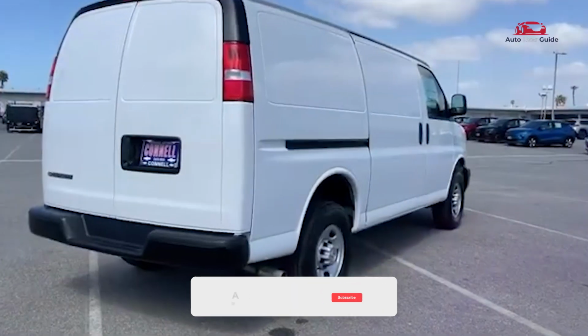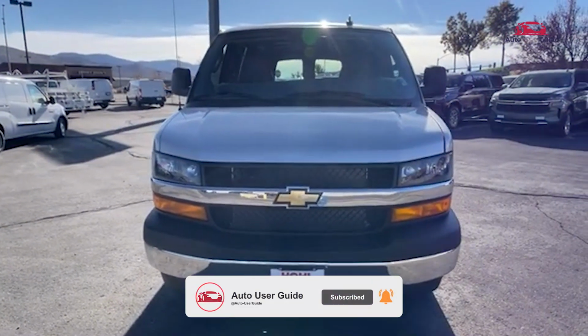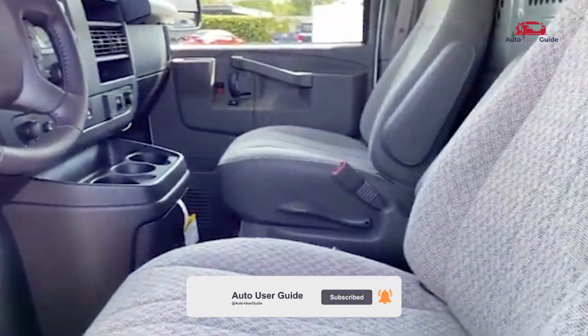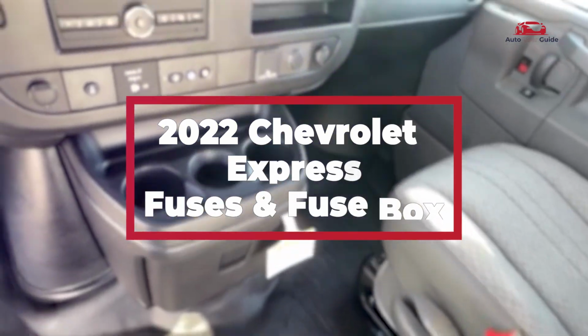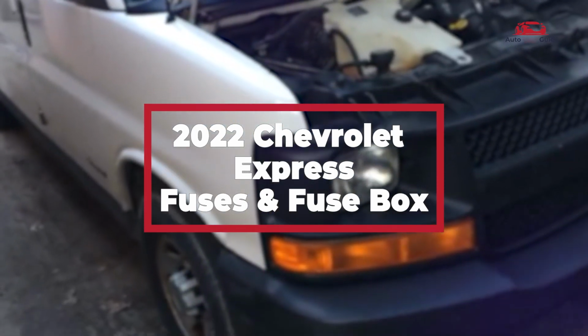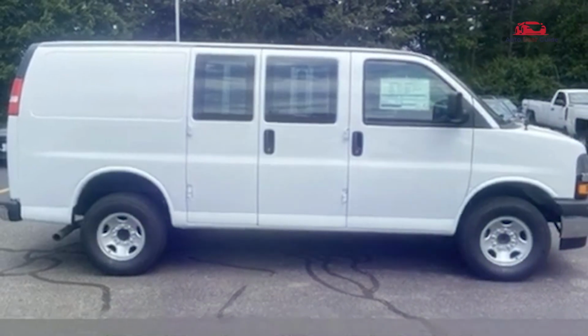What are the key locations of the fuse boxes in the 2022 Chevrolet Express, and how can drivers easily access them for maintenance? How does the fuse box diagram help in identifying the specific fuses responsible for various electrical systems, such as lights, radio, and power windows?